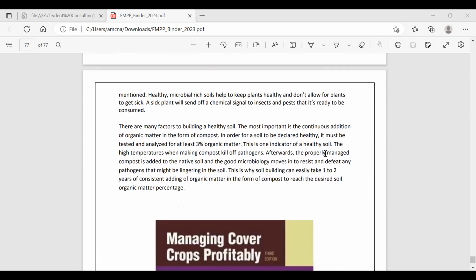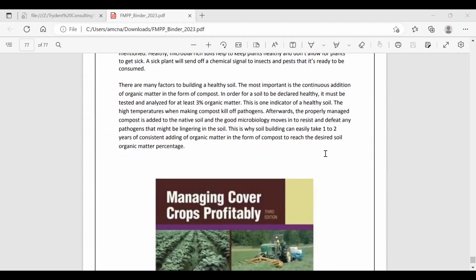So there are many factors to building a healthy soil. Again, the continuous adding of compost, cover crops, or manures. At some point in time, you want to be able to test your organic matter percentage of your soils and have a minimum of 3% organic matter. That is the minimum for having the right environment for nutrient cycling to take place, for that right structure to be there, and for plants to be able to grow healthy.